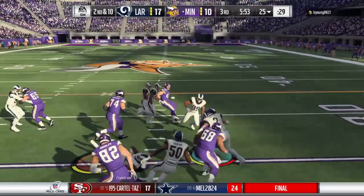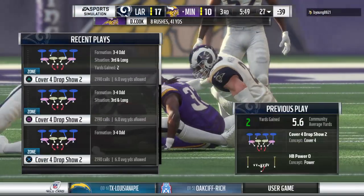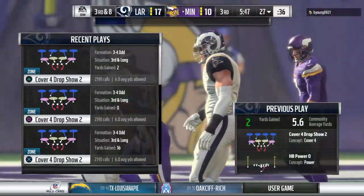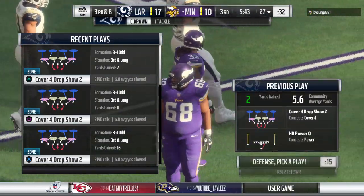A give. This is Cook. Broke a tackle, but not much room there ultimately. Just up past the 25 and no further. Just a couple there on the second down run. Now they're staring at a 3rd and 8 situation.